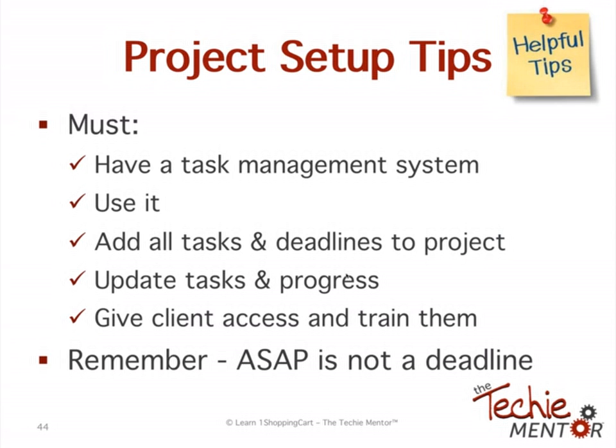Okay, so must have a task management system. So find one and start using it. Add your task and deadlines, because this is going to help clients see that you're actually doing the work, especially if they're a client that hasn't worked with you before. Because remember, it's not like building a website where they could just pop over and see the website. They may not know enough about one shopping cart to figure out what you're doing. So give them the peace of mind by allowing them to see what you're doing by having that task management system and giving them access to it. Add your task and deadlines, update them as they go along, show clients how to go in and actually make any changes, add any tasks, and review any type of progress reports that they need.